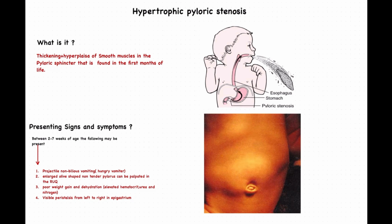And these infants are hungry vomiters. By hungry, I mean although they have the requirement of having food or nutritional needs, they are not fulfilled. So these infants are hungry. They always want to feed on milk, and it's usually bottled milk. But unfortunately, they vomit whatever they take in. So it's after feeding, keep vomiting.